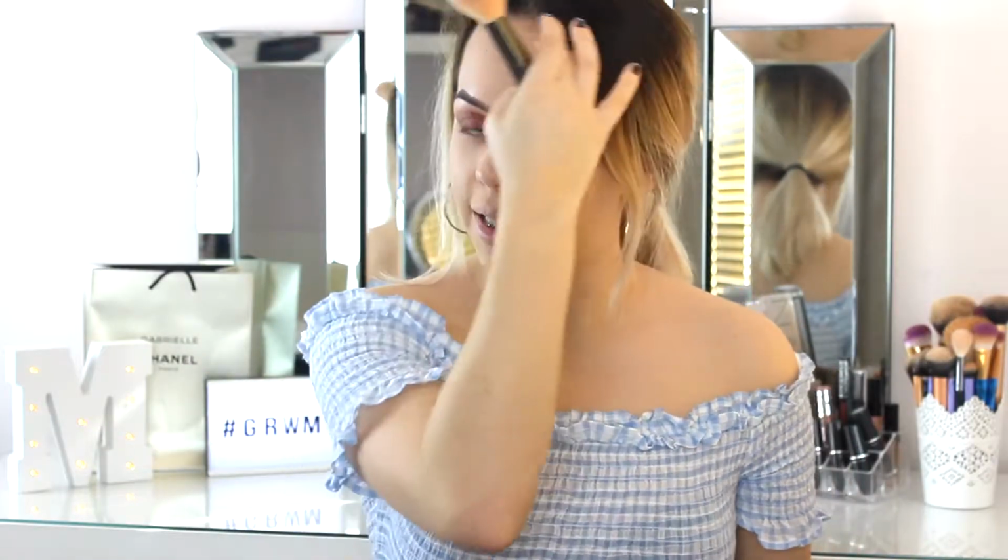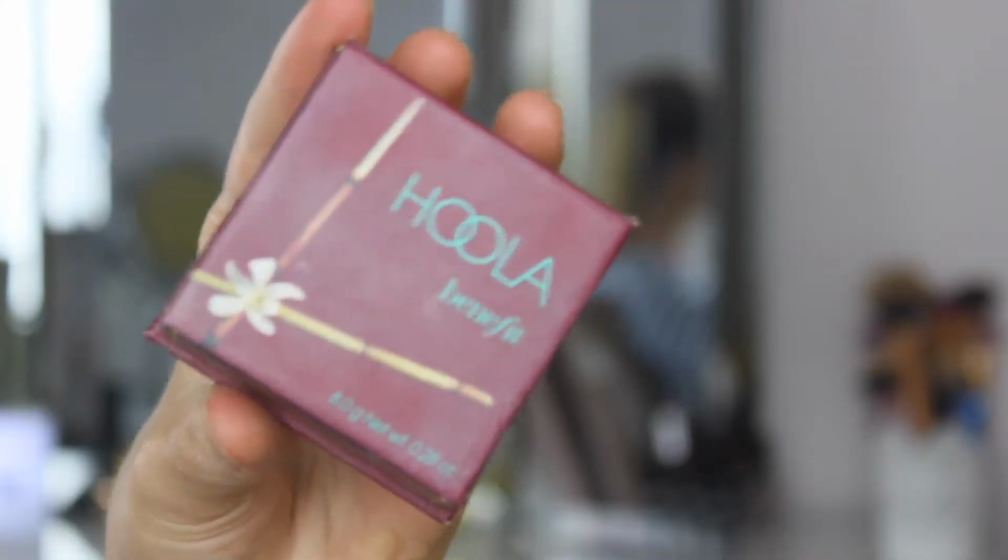So now that we've done the base and set the base, we're going to bronze. So I'm taking the Hoola Bronzer by Benefit, which I've had for honestly ages, and I feel like there hasn't been a dent in it.